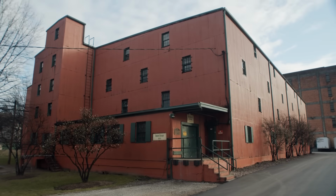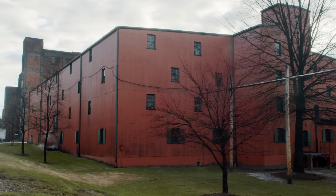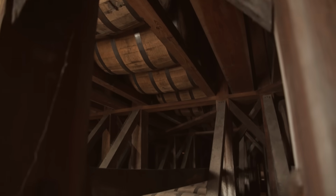Once the barrels are filled, they are ready for aging in Warehouse H, which is steam heated to ensure maturation is continuous. This is a major difference from Scotch whiskey, which goes dormant during the colder months of the year.